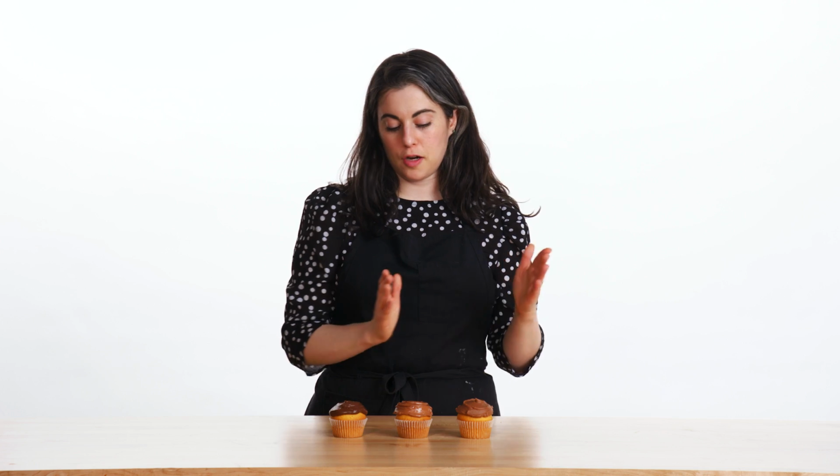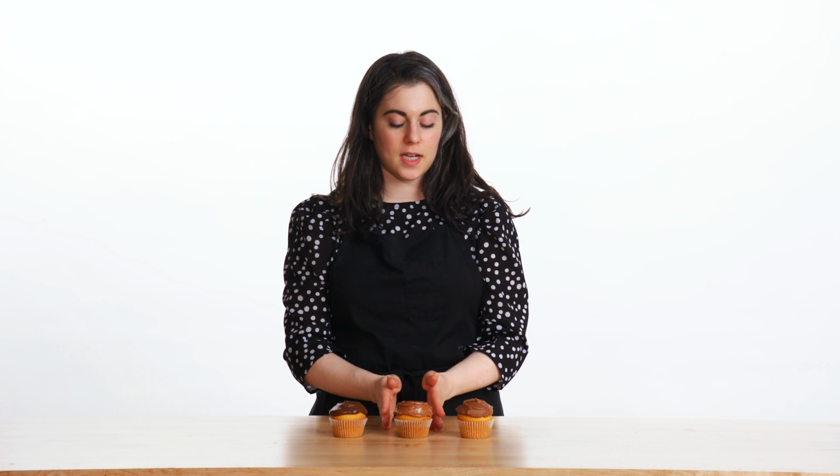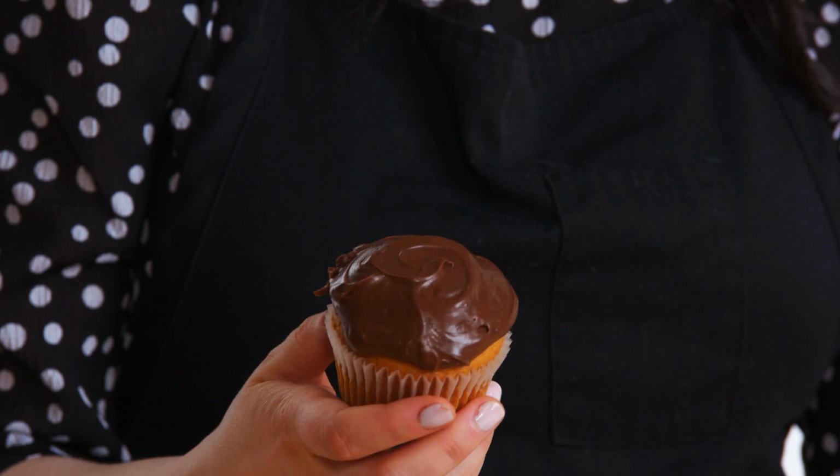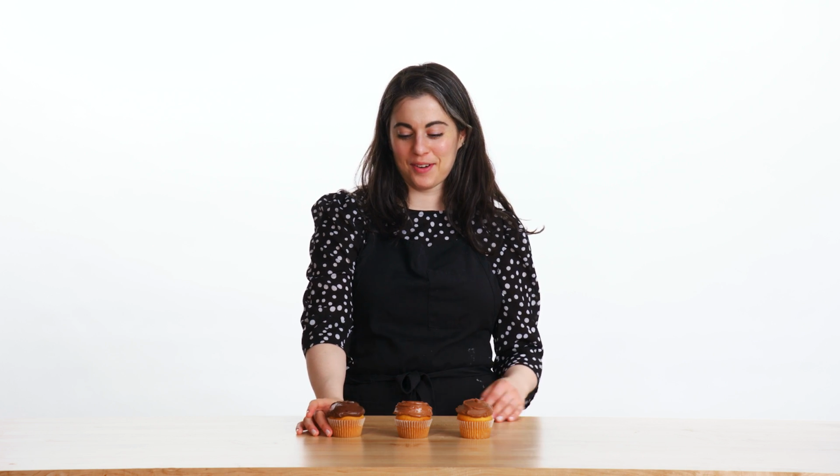So I advocate for making frosting at home. You can go the easier route with American style, or slightly more advanced with more technique with a European style. But I think it's worth it because ultimately it's going to taste a lot better than this one. I don't know why we have this one out here. I kind of regret it now.